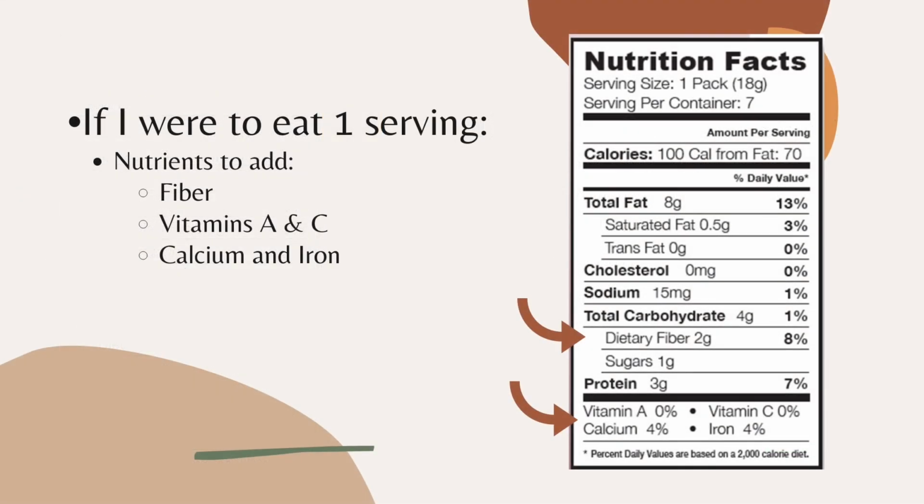Now let's take a look at the good nutrients we should add and also other things we should look for on our labels. Starting with fiber. There's 2 grams of fiber in this food. Remember, a high fibrous food is 5 grams or more, and we want 25 grams or more of fiber per day. Last up, looking at the percent values of our vitamins and minerals.